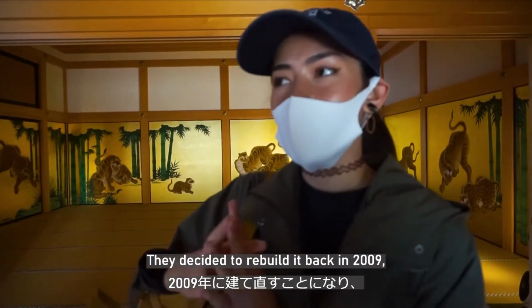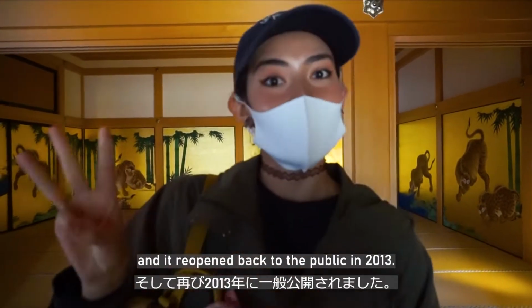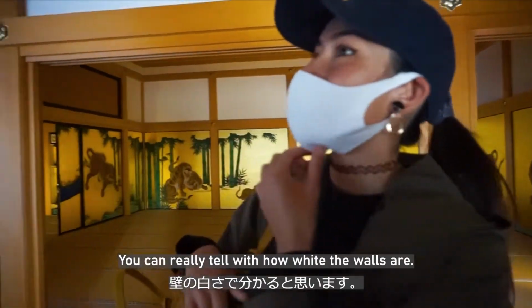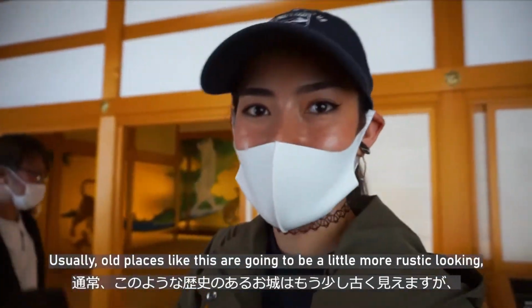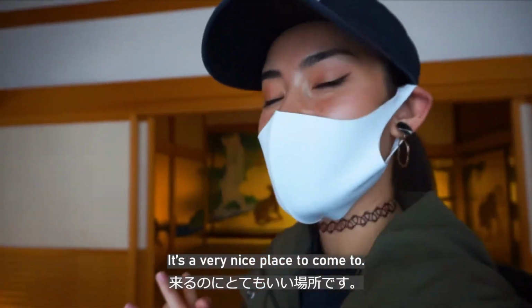To rebuild it back in 2009, and it reopened to the public in 2013. So it's actually pretty new. You can really tell with how white the walls are. Usually old places like this are going to be a little bit more rustic looking, but this one's very modern. So it's a very nice place to come to.